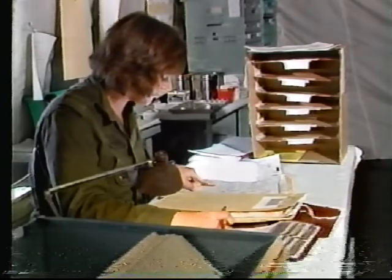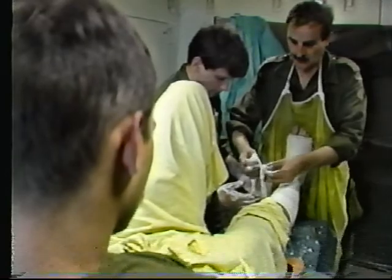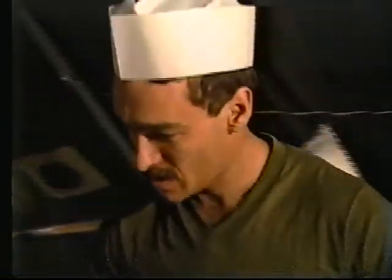The hospital's personnel complement is 213 all ranks, including 37 officers and 176 trades specialists.